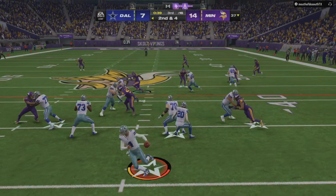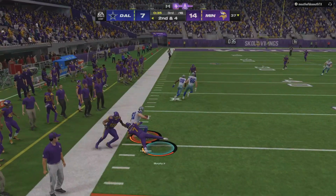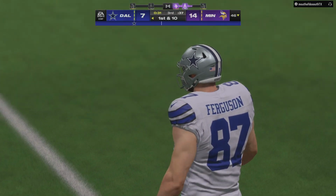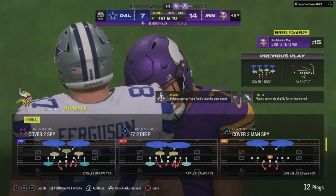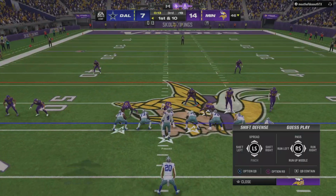The way he's running it, I keep going back to him. Steps away. He finds his man, complete. It's Ferguson. 9 yards the pickup there, and it's a 1st down. He was out there waving his arms, and when you've got a quarterback out of the pocket looking for any help, I guess waving the arms is helpful.